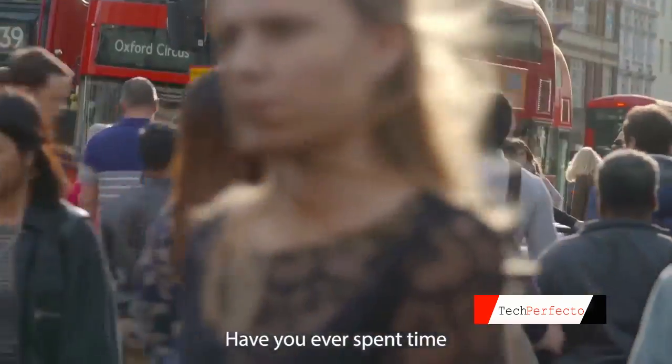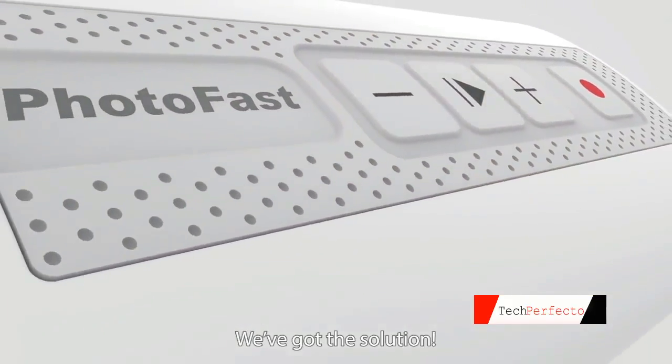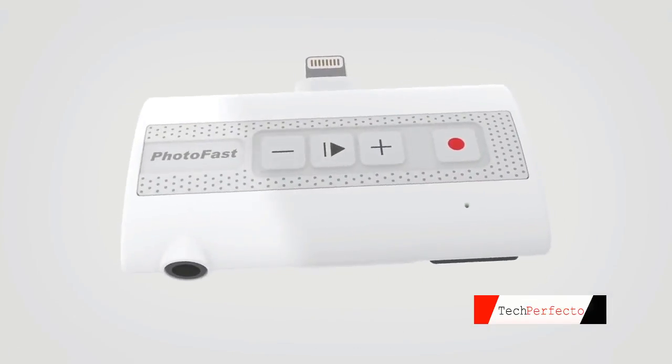Have you ever spent time trying to remember important information over phone calls on a busy day? We've got the solution. Call Recorder.